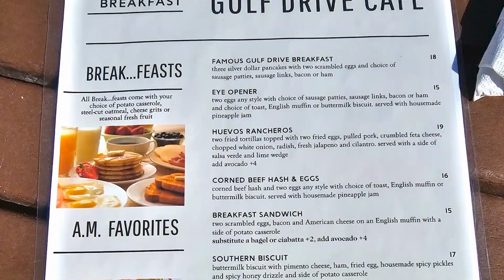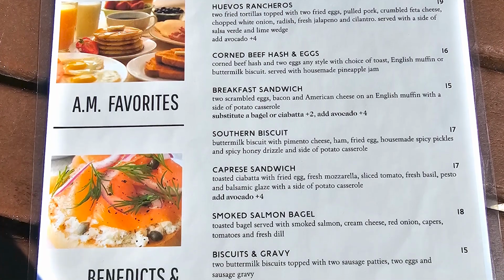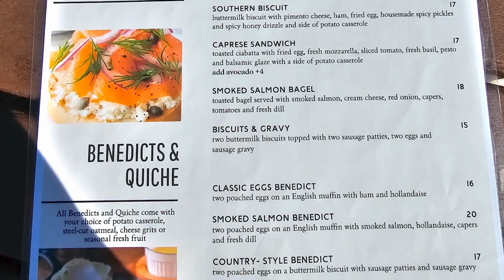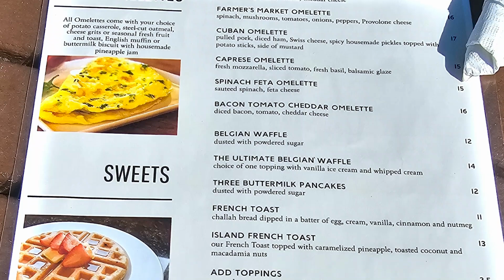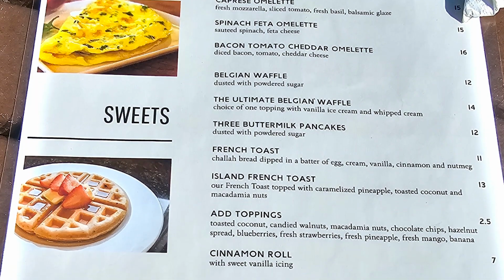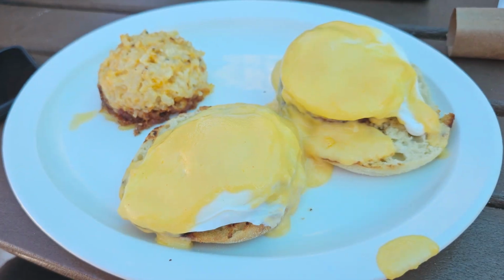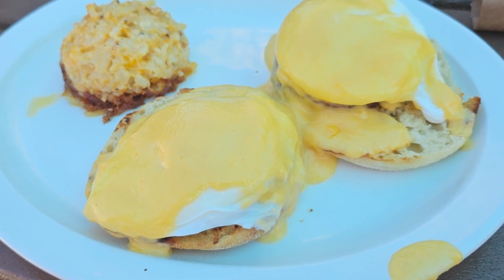They have a variety of choices for breakfast, including corned beef hash and eggs, breakfast sandwich, smoked salmon bagel, and biscuits and gravy. They offer various egg benedicts and quiches, and on the back they have omelets, waffles, pancakes, toast, and plenty of beverages.